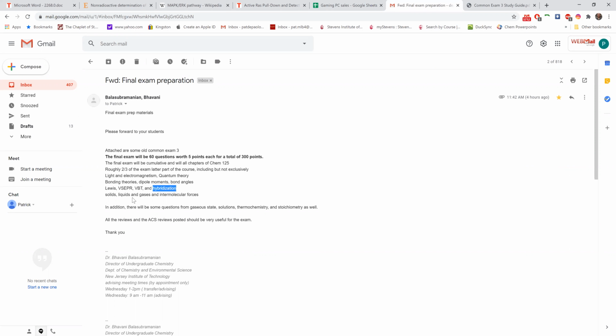And also some solids and gases and intermolecular forces. Intermolecular forces is more of chapters 12, 13, and 14. We didn't really cover that yet, but the plan still stands for the last class, meaning next Wednesday. We're going to go through a little medley, going through the key concepts involved in solids, liquids, gases, and intermolecular forces. It's actually pretty interesting, so stay tuned for that. So that's basically it for the final exam.